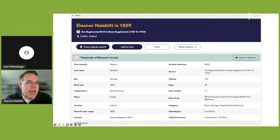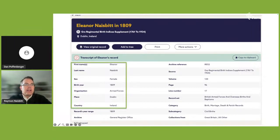So this is an example. This is on Find My Past. This is an index of an Eleanor Nesbitt. And here she was born. So her father was a soldier. She was born in 1809 in Dublin, Ireland. And so she was included in this database. And then up here it says view original record. That's to view the original index. But then using this information, over to the right, it says volume, page number, line number. I would use that to order the original birth certificate or the birth record.